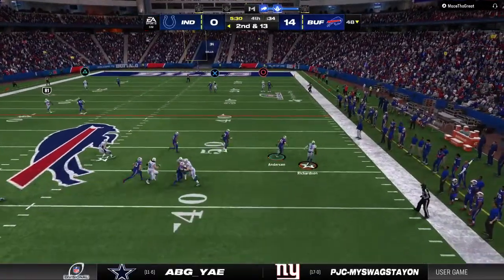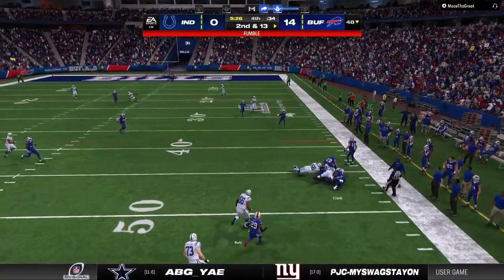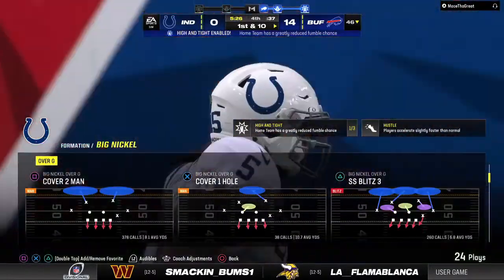Flushed out right. Pushing through the contact. Richardson hit it, he fumbles it. Oh, and one of the linemen on the other side has got it. And they will set up shop at their own 46-yard line.